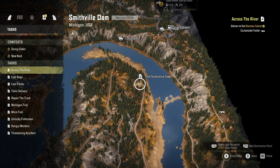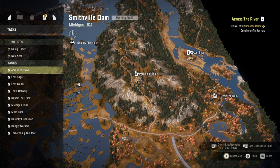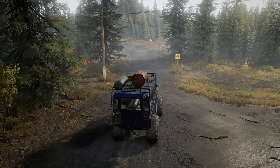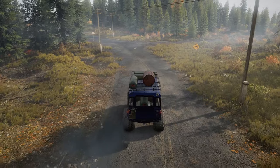We haven't. Okay, so we'll go and we'll get that and then we'll go and find the antenna because the antenna is just down here. That's an easy one for us. Getting a little wayward, but if there's things we can do along the way, we might as well do them.